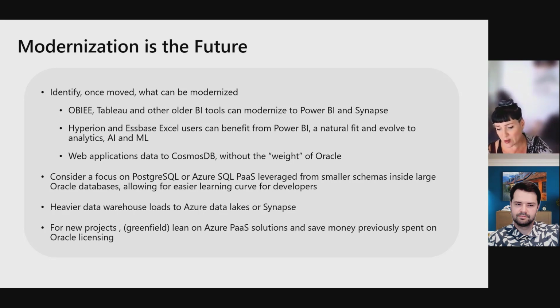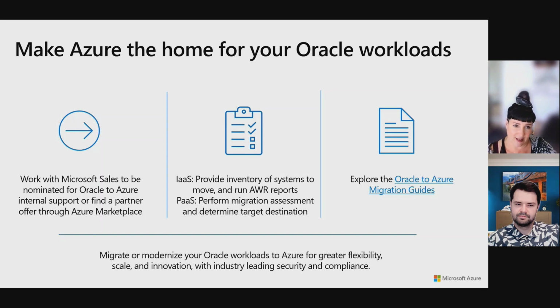We also have that ability once we get them into Azure and Oracle is running and they see that we run these so well that they may start looking at schemas. We find the idea of slicing off schemas and refactoring those to maybe an open source platform such as PostgreSQL, or going to Azure SQL PaaS. This again eliminates more of your licensing costs, allows you to go to PaaS solutions, and customers are able to evolve and do more. This is kind of the way that we've been doing this for years now, and it saves customers money and they find out that they're doing a lot more than they ever thought they did before. And this kind of makes Azure the home for your Oracle workloads.